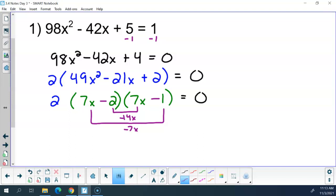Quick mental check. 7x times 7x gets me 49x squared. Yes. Negative 7x on the outsides, negative 14x on the insides combines to be negative 21x. Negative 2 times negative 1 is 2. Okay, so that works out.